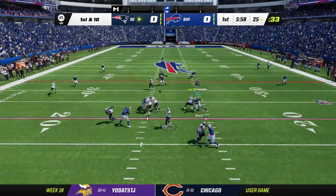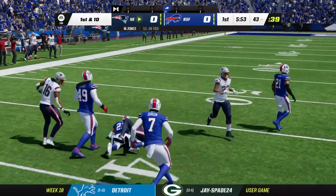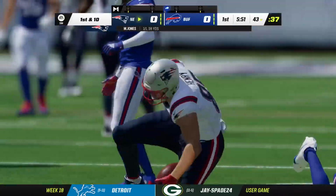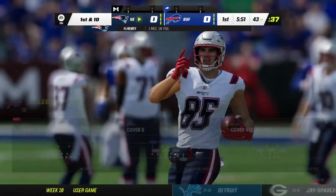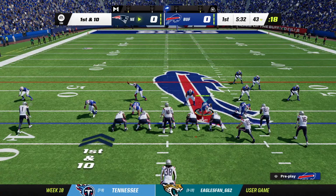Jones throwing on first down. Hunter Henry brings it in. And they get him down, but not before he takes it across the 40-yard line. An early statement on the game's first play. 18 yards and a first down.